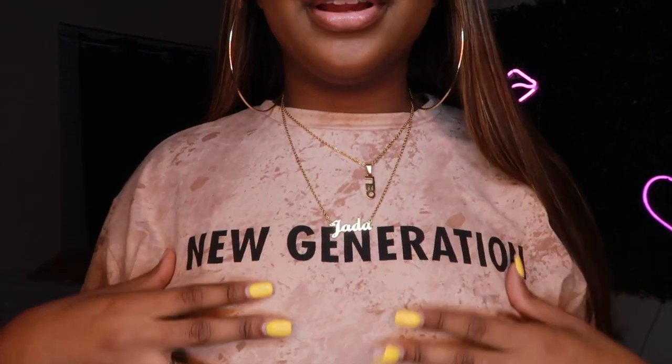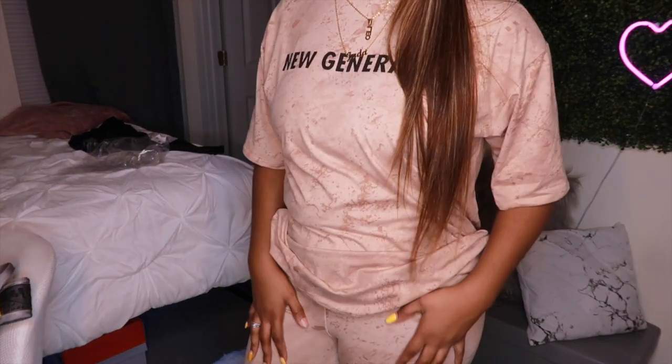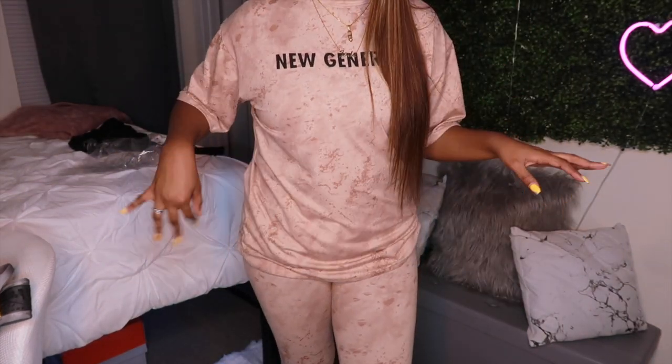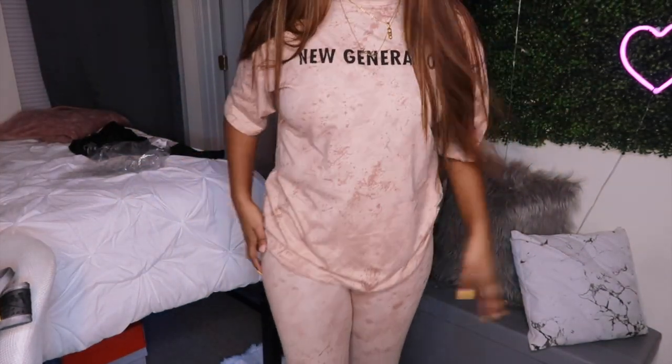So this is the next outfit. It's just this New Generation shirt. And can y'all see the print? Okay, there's the print. And it's super cute. It just says New Generation. And it's also a two-piece set. And it's super cute. I should have got the whole outfit in a large, but the top fits perfectly, but the bottoms are super tight.